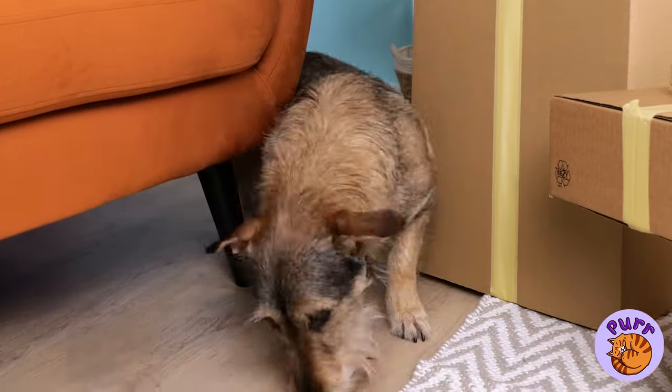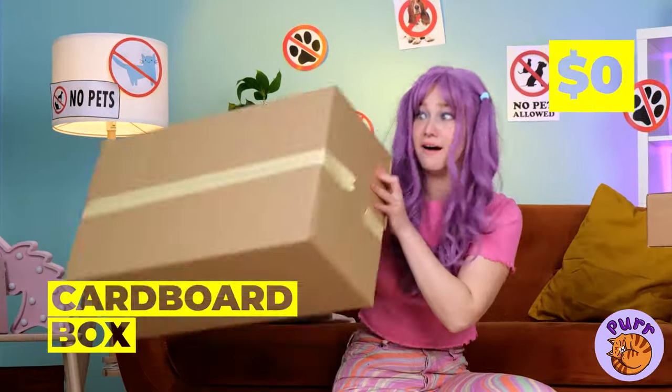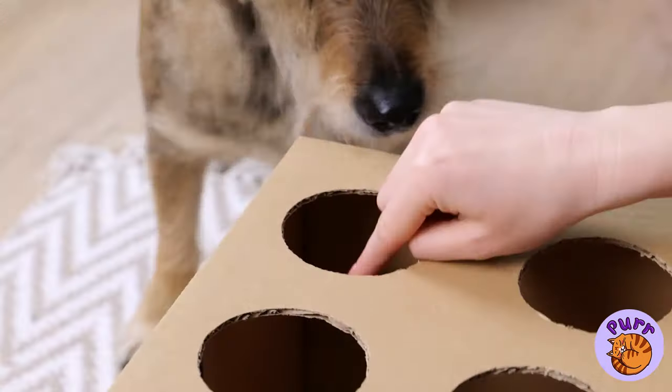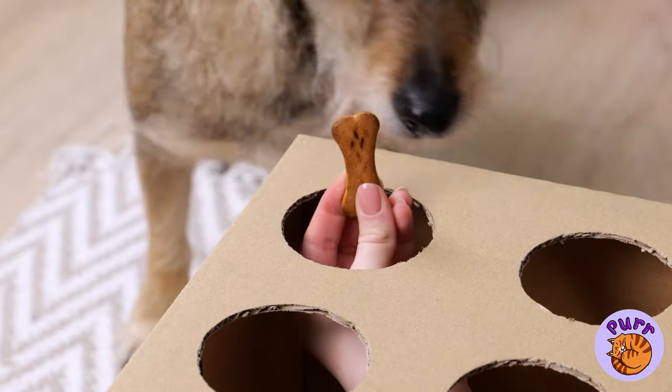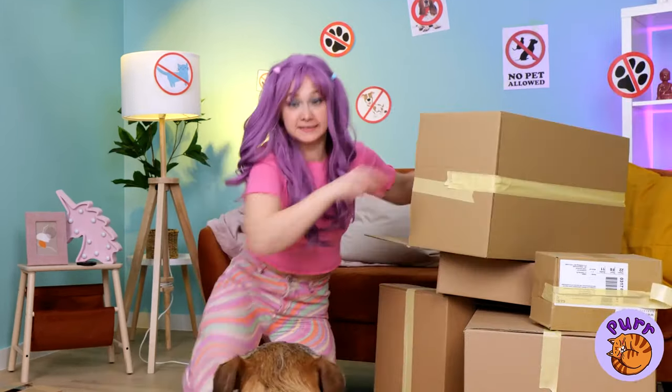A living room's like a city to this pupper. Ooh, look at all these boxes. Let's have some fun. We can make a whack-a-mole game, but with treats. Besides, moles bite. Quick, hide. It could be moles. Come on. We're in the clear.